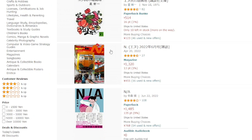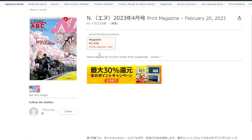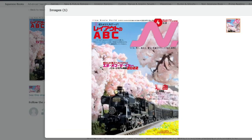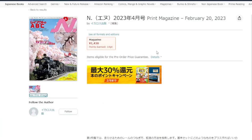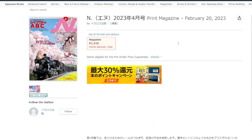So actually, let's go ahead and look at, well, this is June 2022. Here's April 2023. As you notice, they have the cherry blossoms. I think this one's going to be cool if you do want to make your own sakura cherry blossom type of location, because it's actually beautiful to see when you are riding on a train through Japan, especially during late March and April. Especially if you're in the Kanto or the Kansai region, you get to see the cherry blossoms quite a bit. Otherwise, up north, you kind of have to wait because it's colder. Probably wait about a month or so.